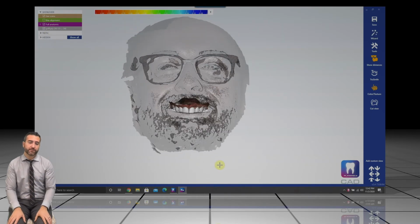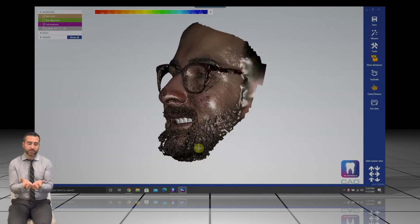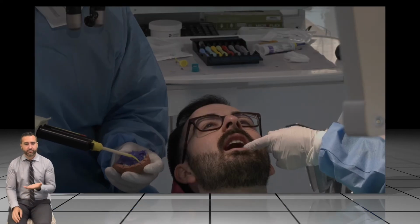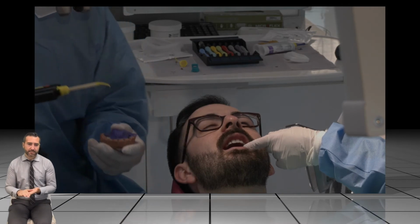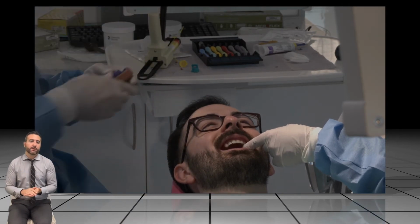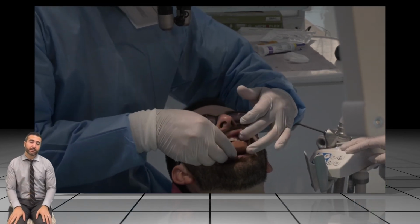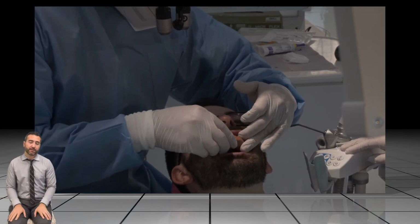In this case, what we did was we 3D printed this wax up as one unit. And what we're able to do with that then is make a putty wash on that wax up. So here the patient is, and here we have a putty wash of the 3D printed wax up, the model. And we're going to transfer it to the patient's mouth. Because this was an additive wax up, we have the ability to do that without having to shave down the teeth at all.